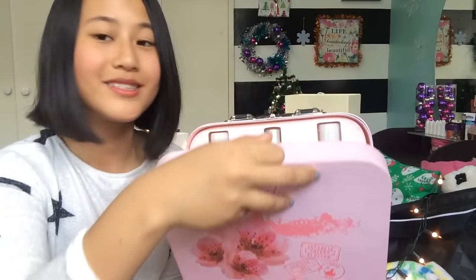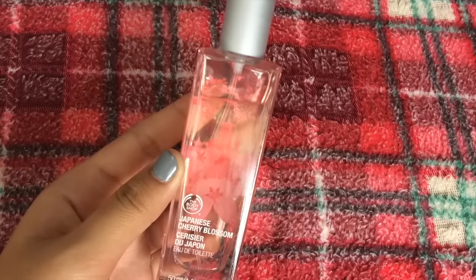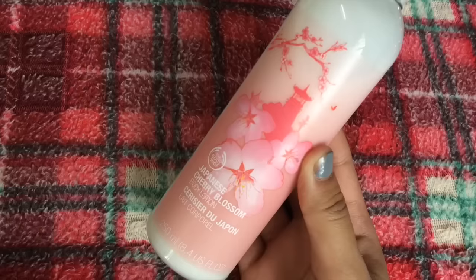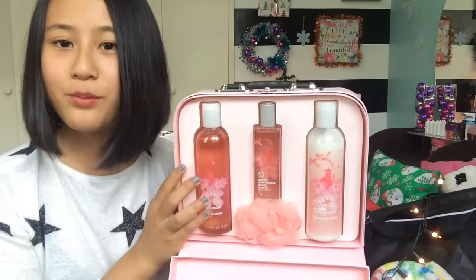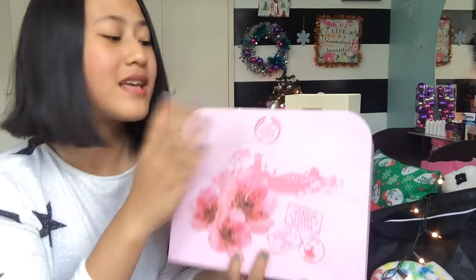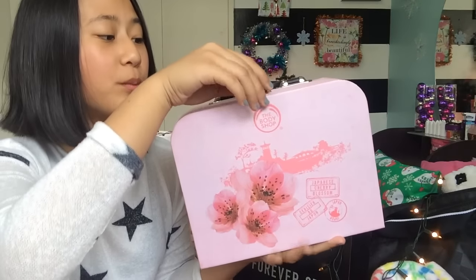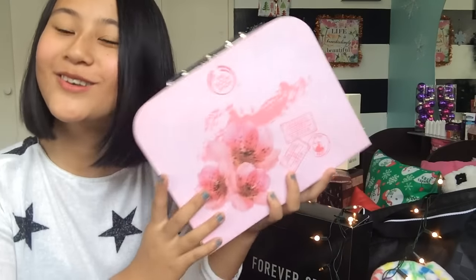When you open it, it looks like that. It comes with a shower gel, a body mist or a perfume, I'm not quite sure, a body lotion and a loofah, so it's super cute. And I am so excited. Actually, once I use these products, I could use this as room decor for the springtime. It would look super cute in my room, so I'm so excited for this, so thank you so much.